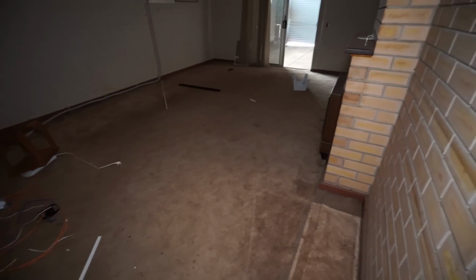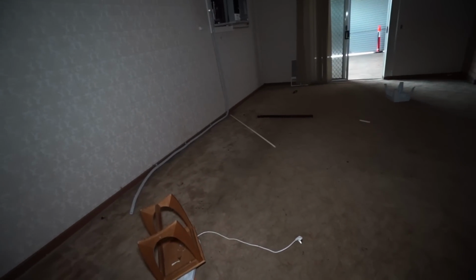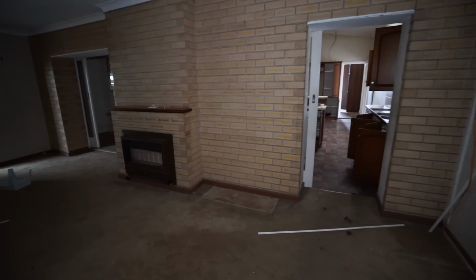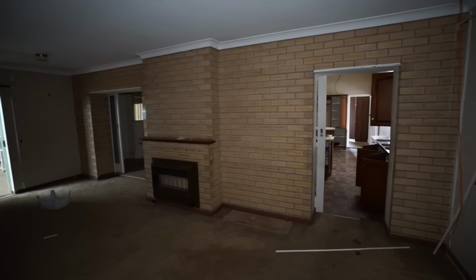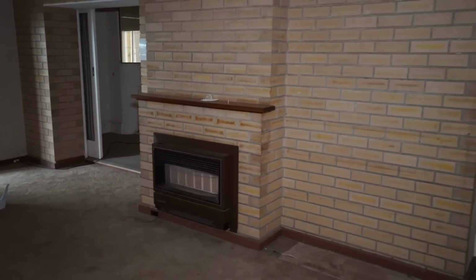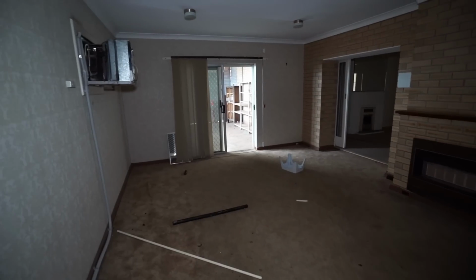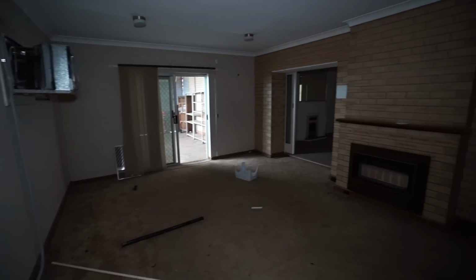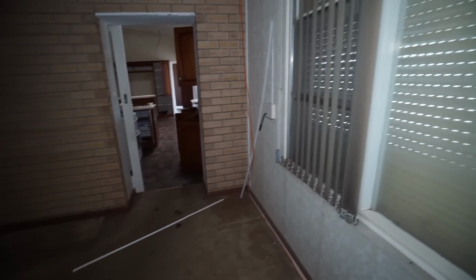Wow, look at this area. Probably the main living room off the kitchen, dining and living room. Kind of looks 70s to me, this area. Now what I'm going to do is go back through the kitchen and go up the hallway. Just want to show the wallpaper. Yeah, that's a 60s and 70s wallpaper.